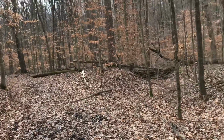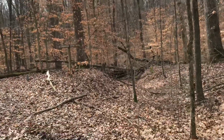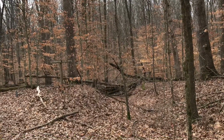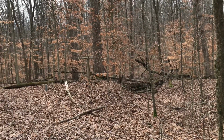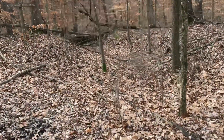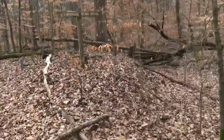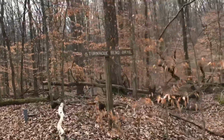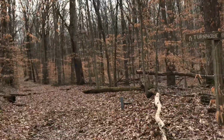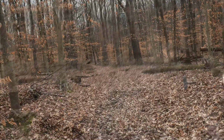And I would have walked right past this intersection if I hadn't just glanced up and happened to see that sign. And it actually took me a couple of minutes to figure out, oh gee, I'm at the intersection. So I'll show you. There it is, Turnhole Bend, that away. So we'll just be hiking on.